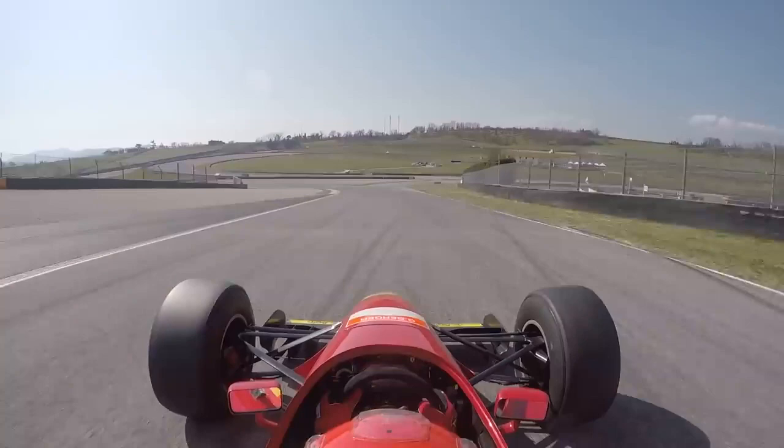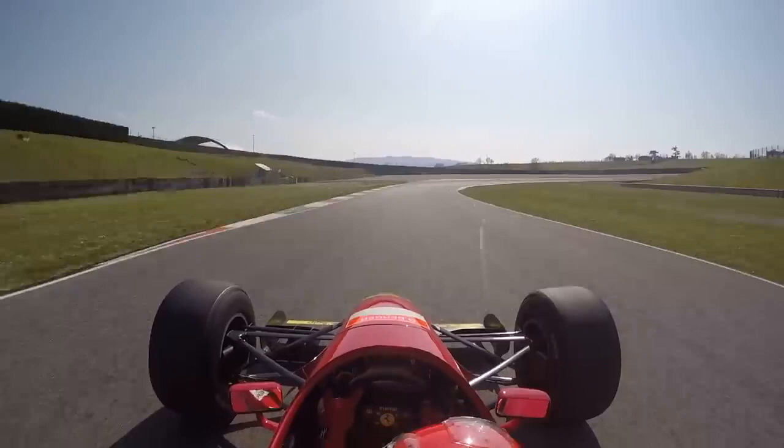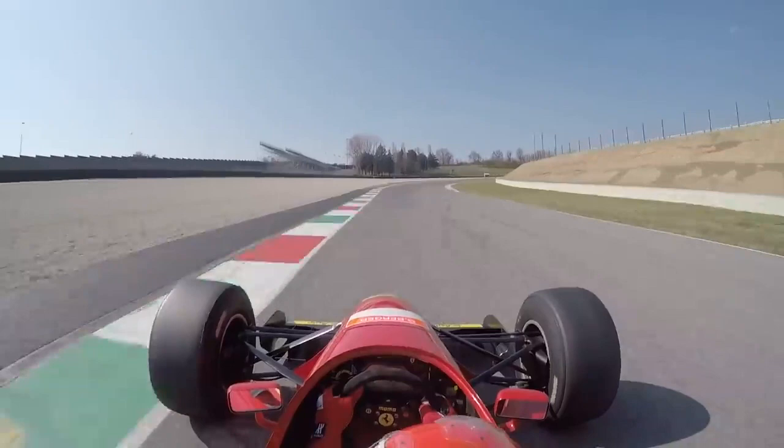I can't believe they let a puppet drive a race car. I don't even have a driver's license. That's hilarious. Yes, yes, awesome. Yeah.